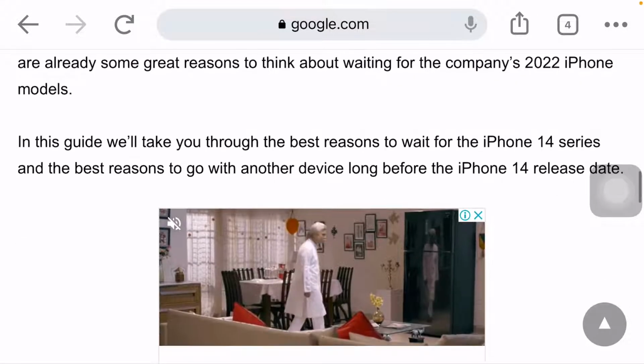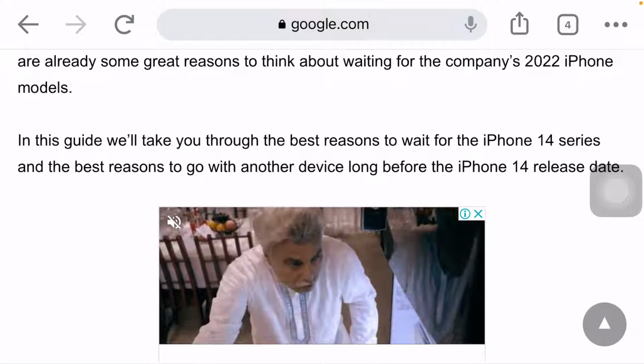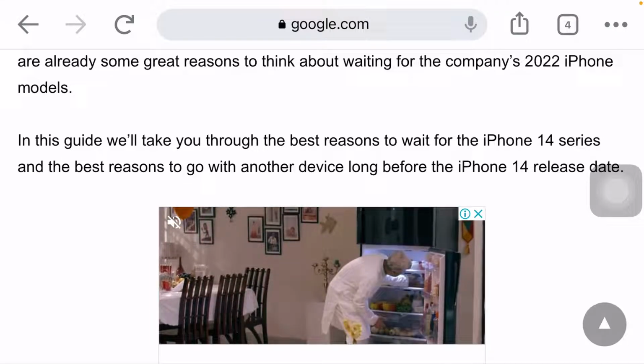iPhone, and this guide will take you through the best reasons to wait for the iPhone 14 series and the best reasons to go with another device long before the iPhone 14 release date.